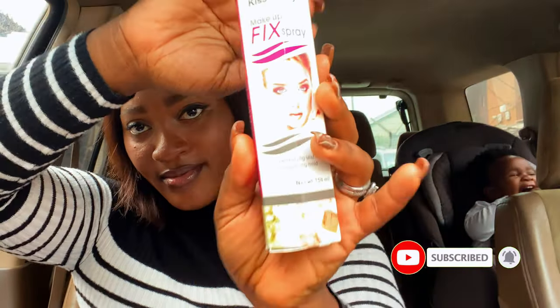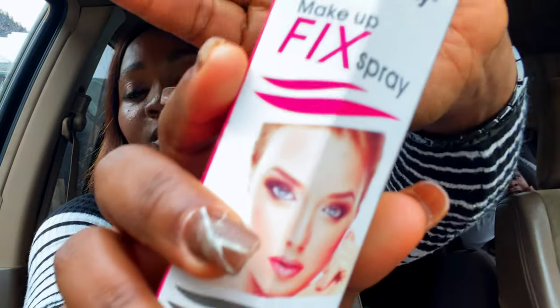I'm back, and this is what I got. You can see here, this is what I shopped for. So I'm going to open and show you guys exactly what I got. This, I don't know if you guys can see. Actually, what's it called?